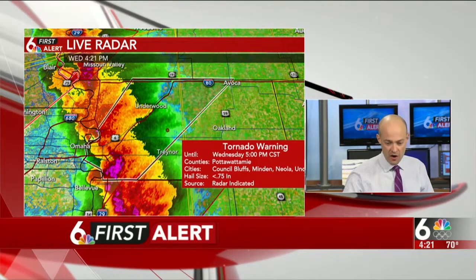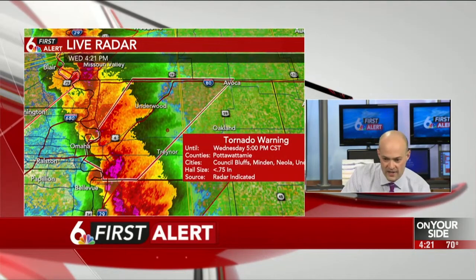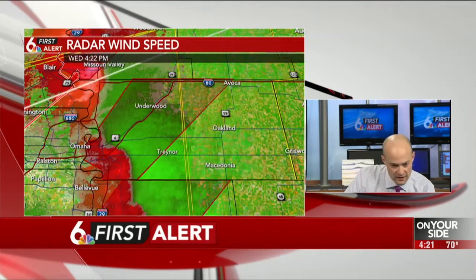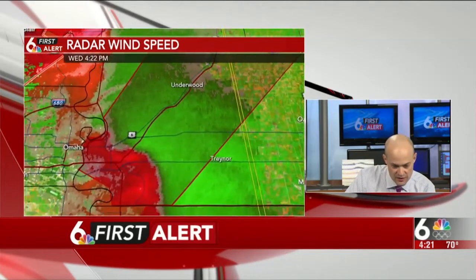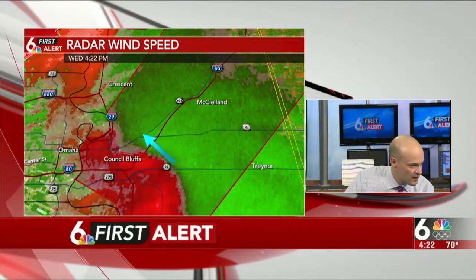These have been hauling through the area: Council Bluffs, Minden, Neola, Underwood right now. If we take a look, let's see what we have here. Likely this little area of rotation. What they're doing is likely erring on the side of caution. There could be a little spin up here north of Council Bluffs, the way it looks.